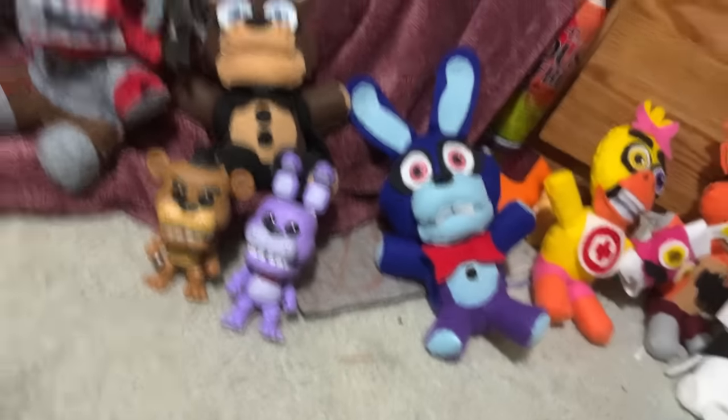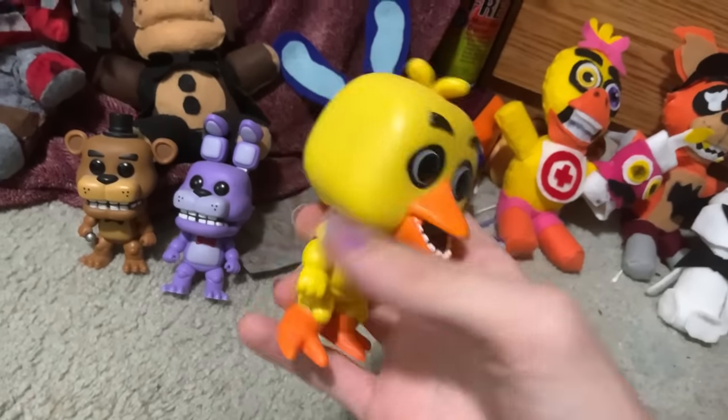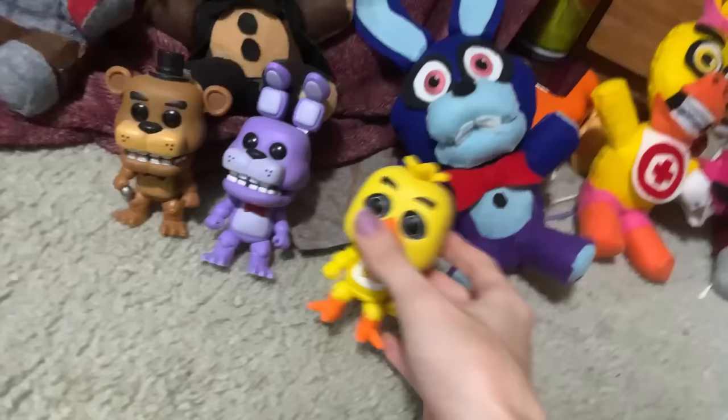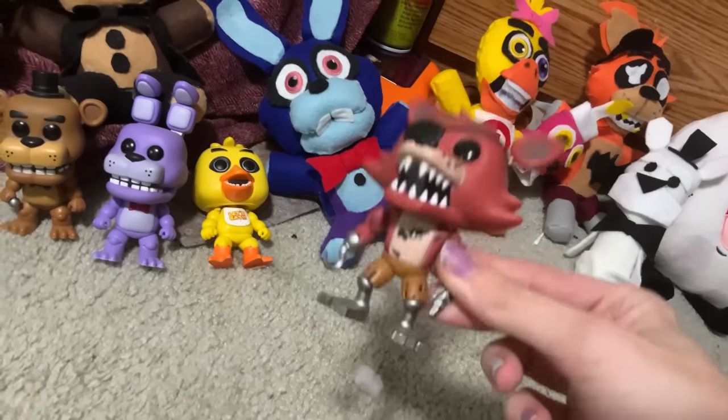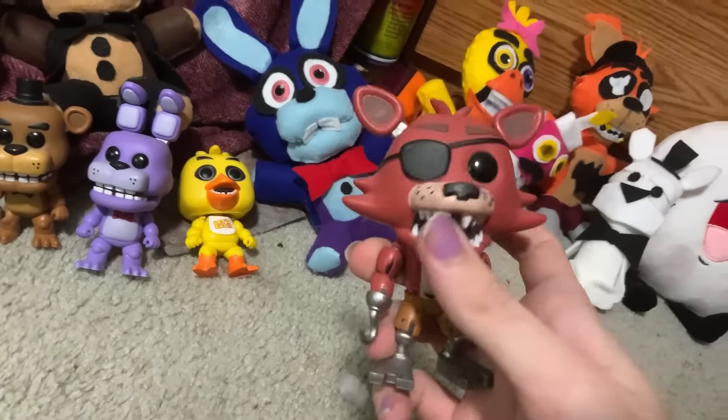I like they got the purple color right. Here's Chica. Their heads turn. Again, they're just Funko Pops. I don't know. Most of the ones I buy nowadays are just because I feel like it, not even because I want them really all that bad.